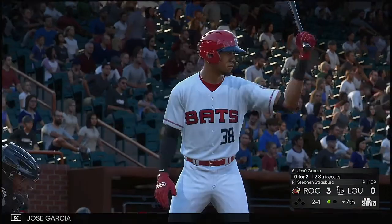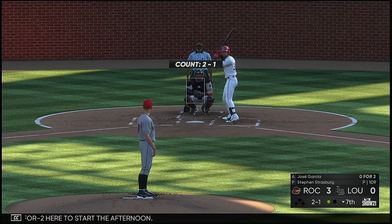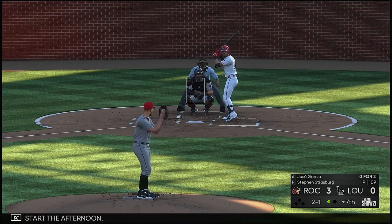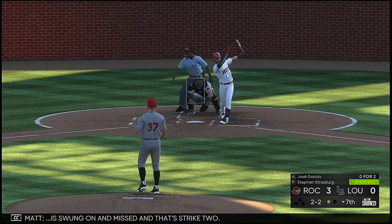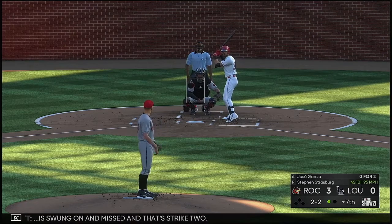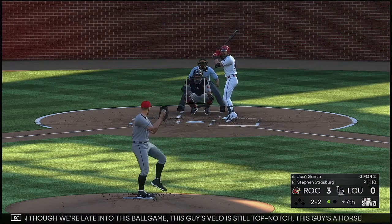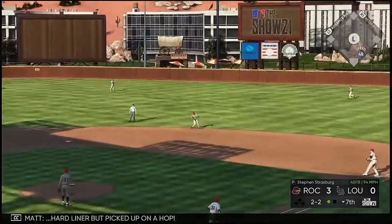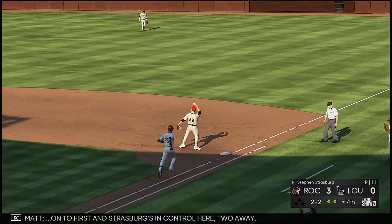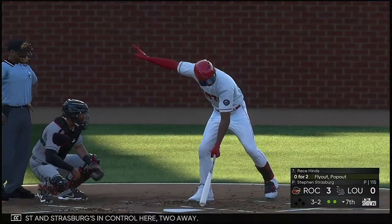So here is Jose Garcia, 0-2 here to start the afternoon. The 2-1 pitch is swung on and missed, and that's strike two. Even though we're late into this ball game, this guy's velo is still top notch. This guy's a horse. Hard liner, but picked up on a hop at first. Strasburg's in control here, two away.